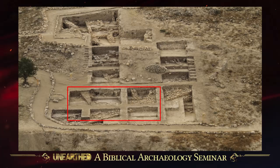At Tell es-Safi, we've been fortunate to actually find a spot on the tell where we have this initial Philistine presence. And this is a big deal because people said, it's too far inland. You know, the Philistines came on their boats or they came down the coast. They probably didn't make it inland this early. It probably took time for them to get in there. But as we were excavating, we came on, you'll see we're talking about this area specifically, right here.